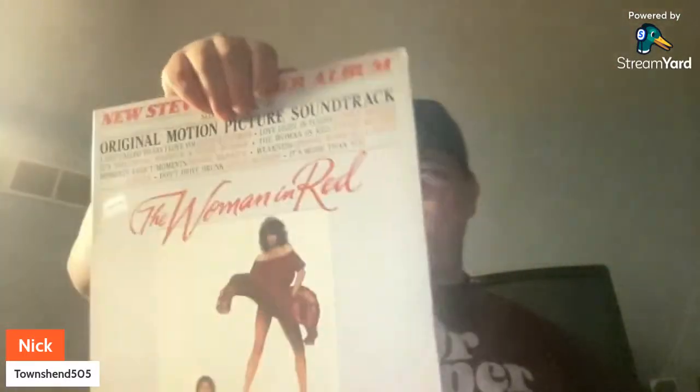Here's his soundtrack to Woman in Red with the very iconic song, I Just Called to Say I Love You. Here is this is his album, In Square Circle. Not one of his best albums, but I think it's pretty underrated. And here's Jungle Fever, his soundtrack, another soundtrack album he did. And lastly, Stevie Wonder Live.